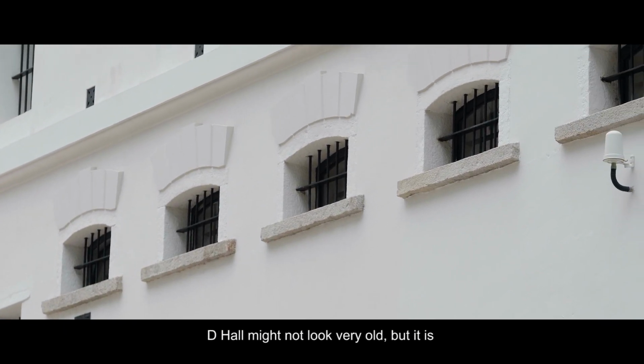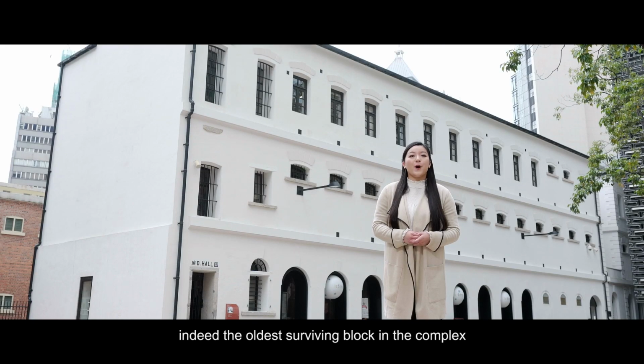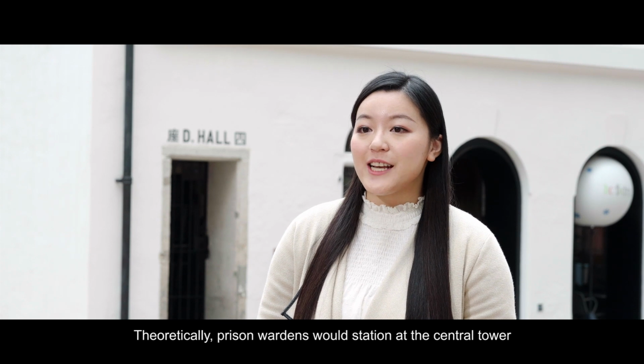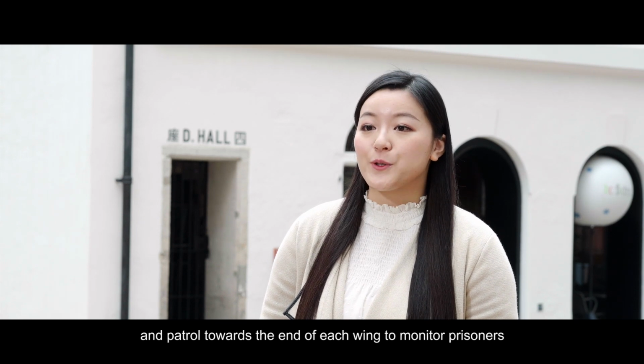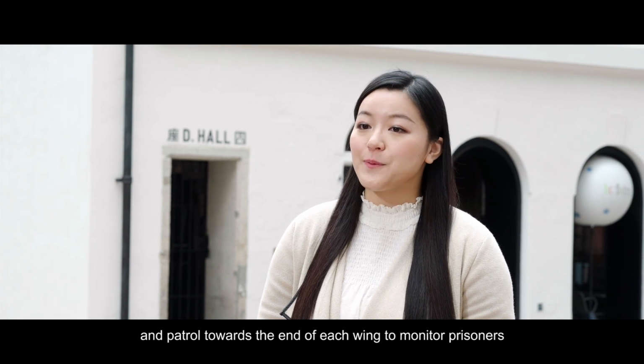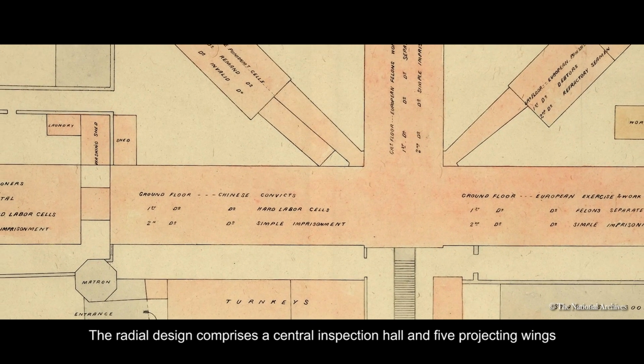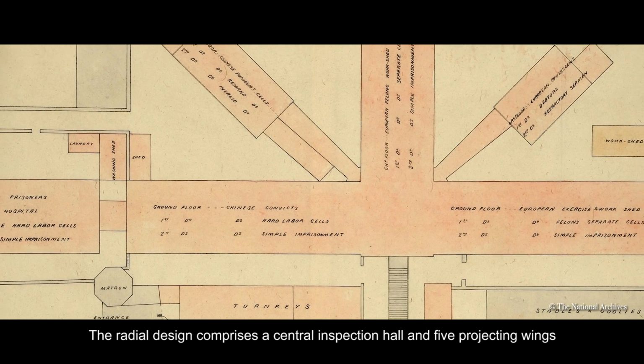D Hall might not look very old, but it is indeed the oldest surviving block in the complex, and it is the only remaining part of the radial prison constructed in the 1860s. Theoretically, prison warders were stationed at the center tower and patrol towards the end of each wing to monitor prisoners. The radial design comprised a central inspection hall and 5 projecting wings.